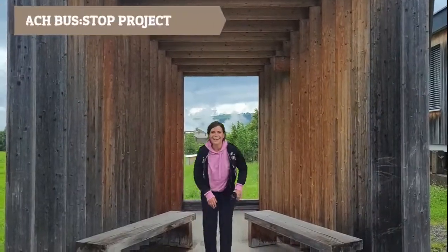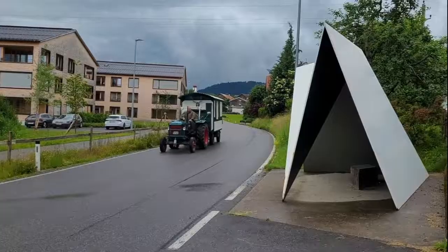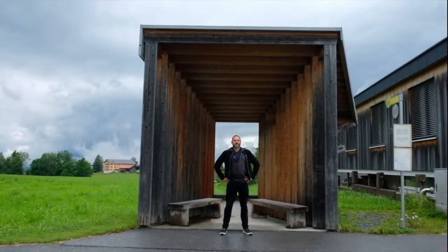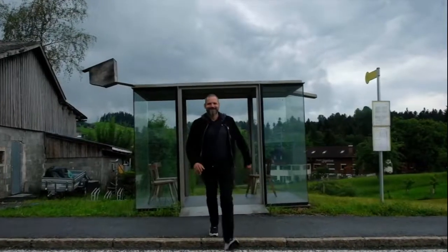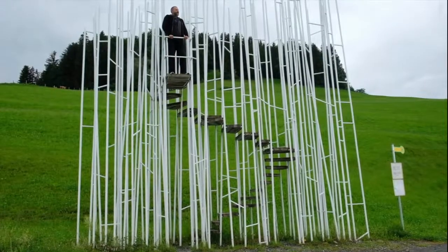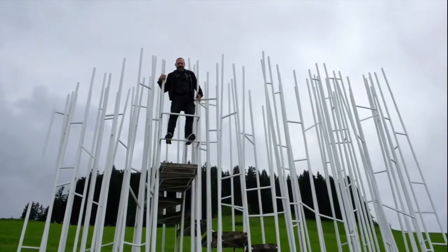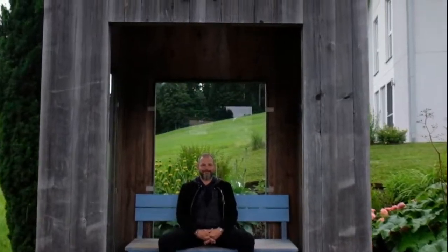We're here in Krumbach. They have 7 very particular bus stops that are designed by 7 international architects coming from China, Norway, Russia. There's a Belgian in there and a few more. Because it's a small town, we pay 7 renowned international architects. They offered a 2-week holiday in Bregenzerwald per architect, and that's why they have now 7 bus stops, and we're visiting all of them.